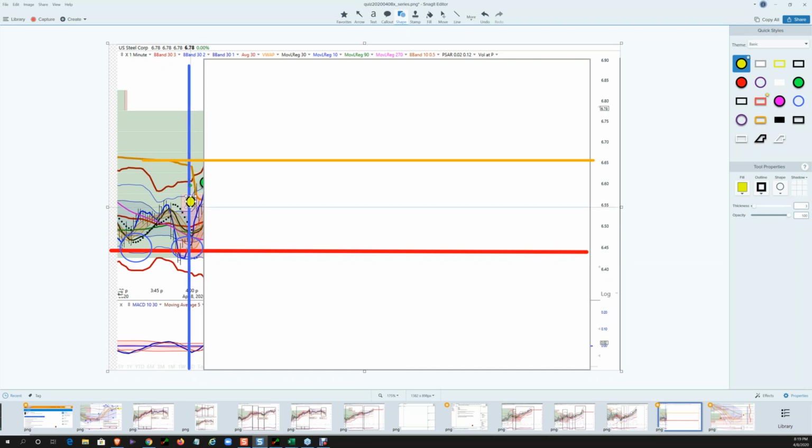And then the VWAP comes down to here. It makes a low all the way down at yesterday's Bollinger Band mean and at yesterday's RL270. So it bottoms out here and then starts crossing up to its own VWAP again. And that's enough to get me in with a stop.